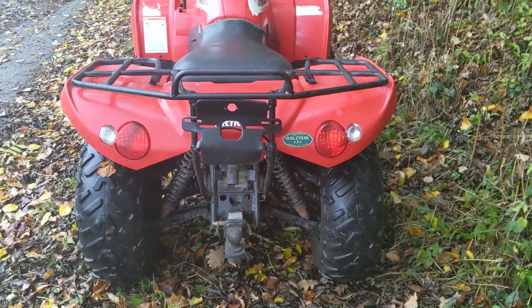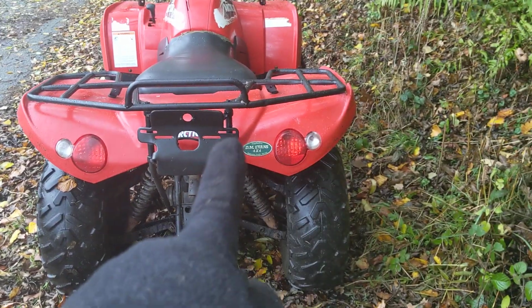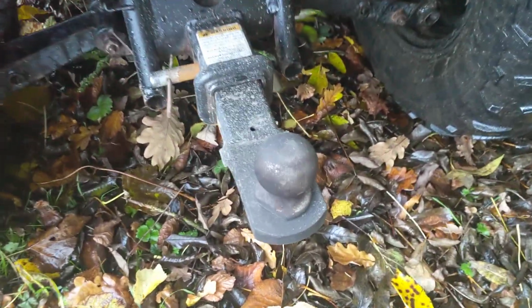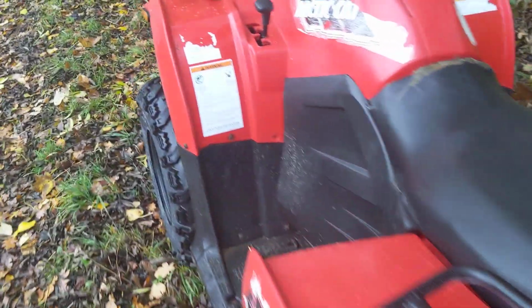You could, I believe, change it to PLG fairly easily because it's got the full road legal kit on, indicators on each side, brake lights, etc. But I'm no expert on that. It's got the 50mm hitch on it and 2-inch receiver, independent suspension all round. It's quite a well equipped little bike, to be fair.